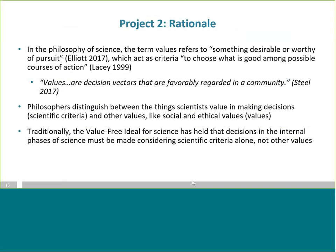So in the context of our project, we're talking about values as something that health economists and modelers regard as being good and that help them to make decisions when they're designing studies and doing their research.